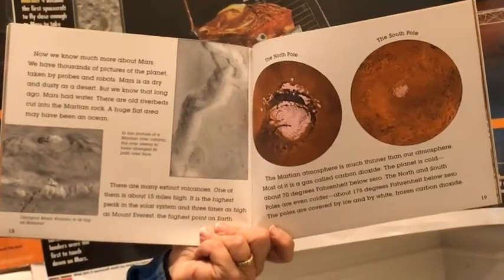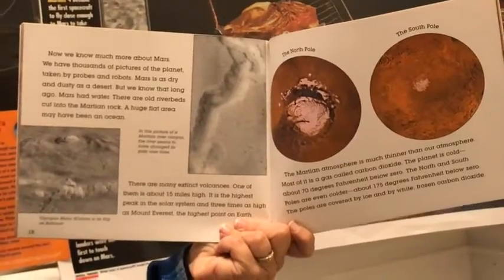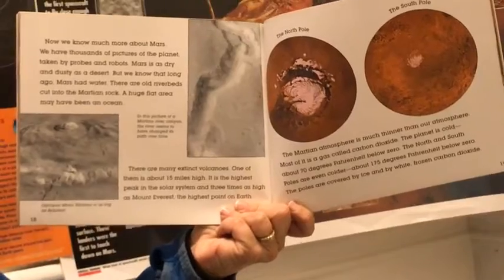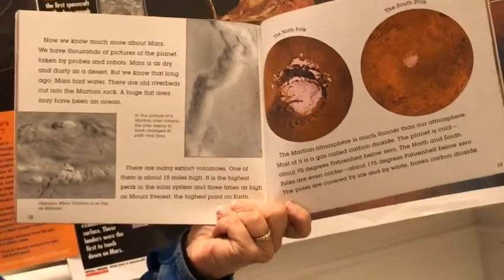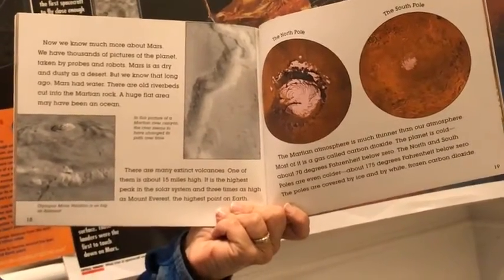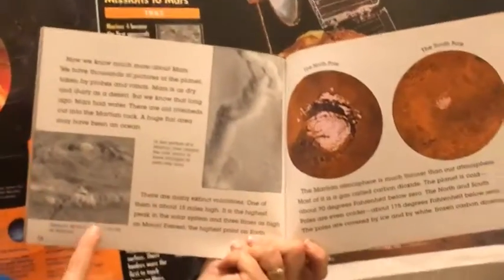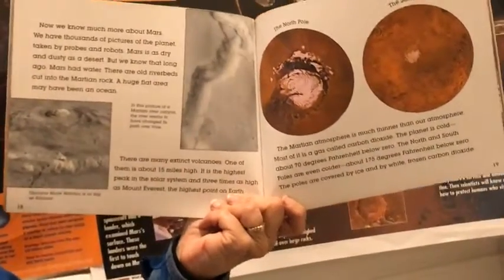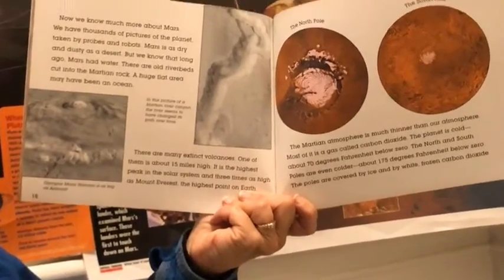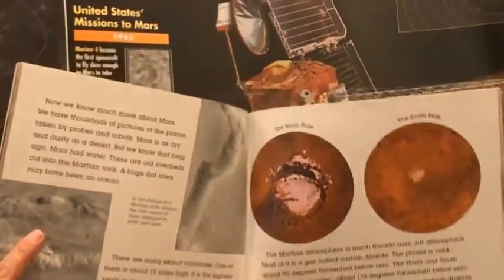Now we know much more about Mars. We have thousands of pictures of the planet taken by probes and robots. Mars is as dry and dusty as a desert, but we know that long ago, Mars had water. There are old riverbeds cut into the Martian rock. A huge flat area may have once been an ocean. There are many extinct volcanoes. One of them is 15 miles high. It's the highest peak in the solar system, 3 times as high as Mount Everest, the highest point on Earth.